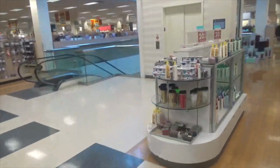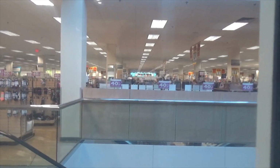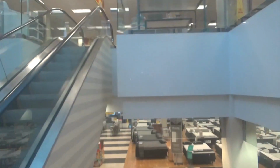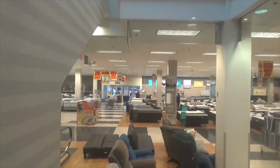Here we are at the Scenic elevator at the Sears and Roebuck at Polaris Fashion Place in Columbus, Ohio. Oh my god, it's glass. L1. Let's look out the window. It's the Scenic elevator. I took the Scenic route.